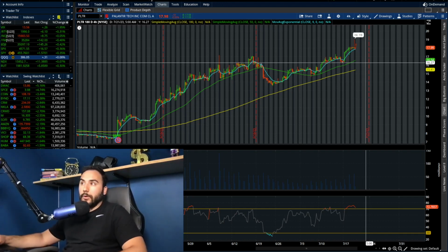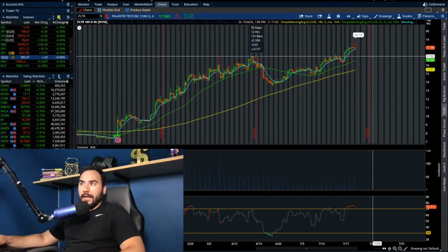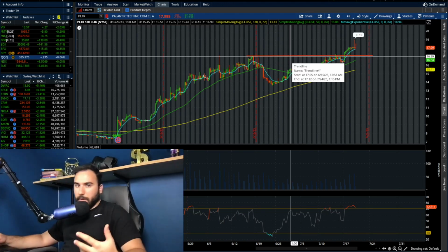So this looks great. We're clearly breaking above the highs from the middle of June. Let me draw this out. And honestly, the way I'm going to put it is, as long as we're above the highs from the middle of June, bulls are going to be in charge. As long as we're above 17, the bulls are going to be in charge. That's kind of the way I'm looking at it right now.